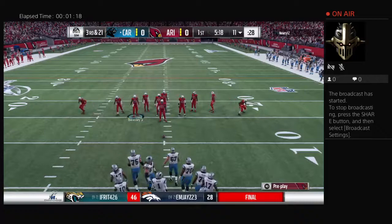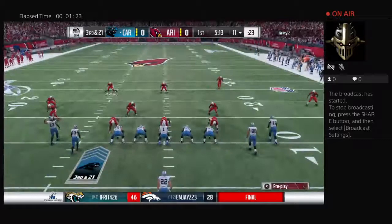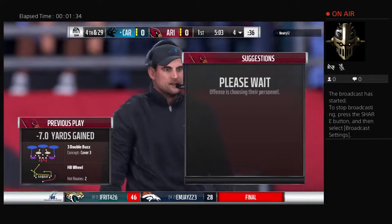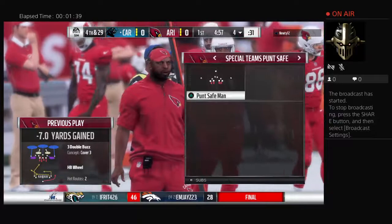This is third and long. Newton. Pressure gets to him, and down he goes. Back at the four-yard line, Chandler Jones with a big-time sack on third down, and it'll be a loss of seven.